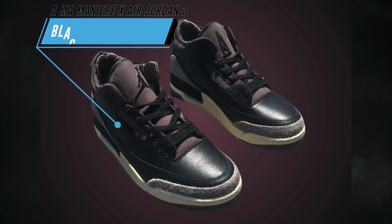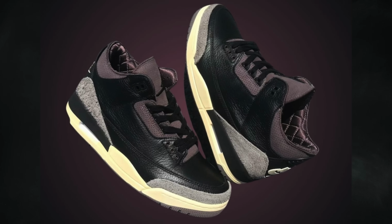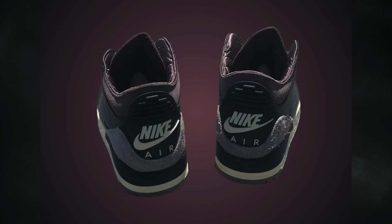Now, this shoe could look something totally different than what is shown. We're not even sure how they're going to look, but the black pair is confirmed. Photos have leaked of that shoe. Now, we're getting pretty close to the release date, and I'm a bit surprised that we haven't seen a first look yet. So it's possible that the Burgundy Crush pair could be delayed, or it's just super limited.